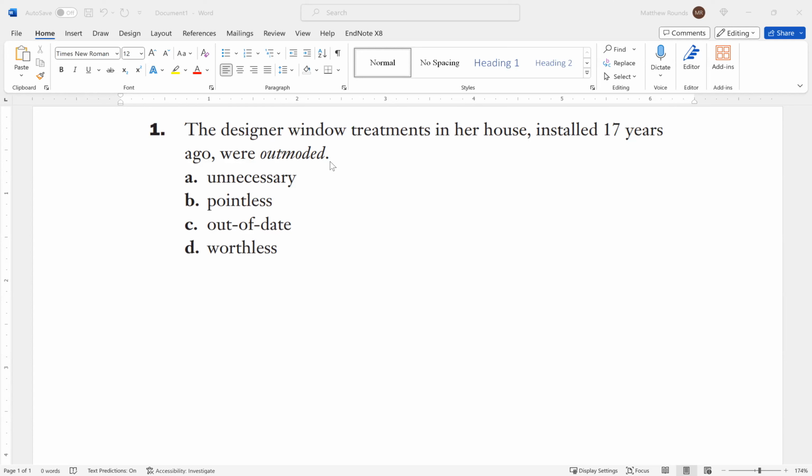Sourish, I'm not asking about the SAT book. I'm just asking about this sentence. What about this sentence tells you that option C is a good choice? Because they were outmoded, and I was like saying it was going to be out of date.